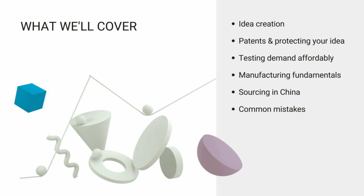As you see on this slide, we will go through idea creation, so how to come up with an idea for a product. We will go through how to protect that idea through patents and other things as well. We will look at how to test demand affordably, so how do you know that this product idea is worth putting your time and money into without spending a fortune up front. Then after that, we will go through some fundamentals around manufacturing so that you have a grasp of how the different manufacturing methods look, so that you have that in mind when you create your product ideas. And then finally, we will talk about sourcing in China, and then talk about the most common mistakes that I have seen businesses make as they take their product ideas to market.